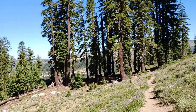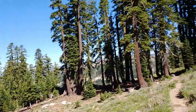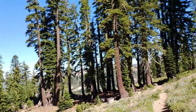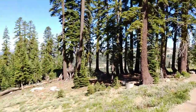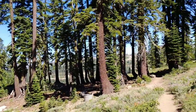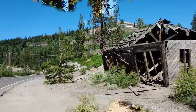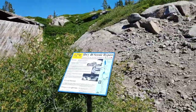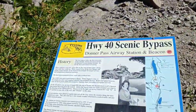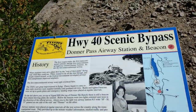Actually, now that it's warming up, that beer sounds kind of good. I have to split it with somebody, but cold beer sounds pretty good. Some burger and fries. Alright, wrapping my head around it. I'm heading down to the Donner Ski Ranch. I don't know if it's worth getting a hitch because, airway station.